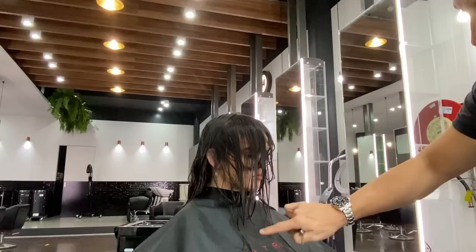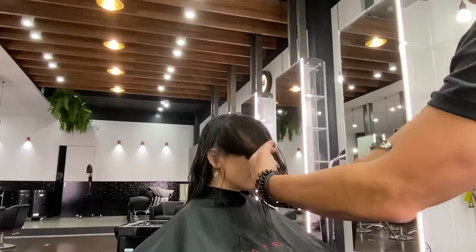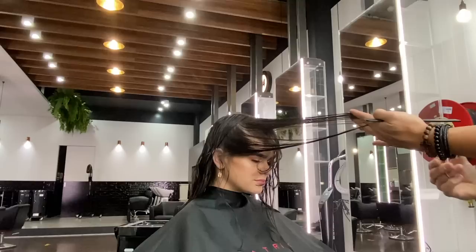So the reason why we over direct it is because when you come this way, you're actually cutting over your shoulder. Whereas if we hold the hair that way and we cut down almost like diagonal back, you end up cutting all this length off. So by directing it above 90 degrees and turning our body away, it allows us to be able to over-exaggerate the hair.